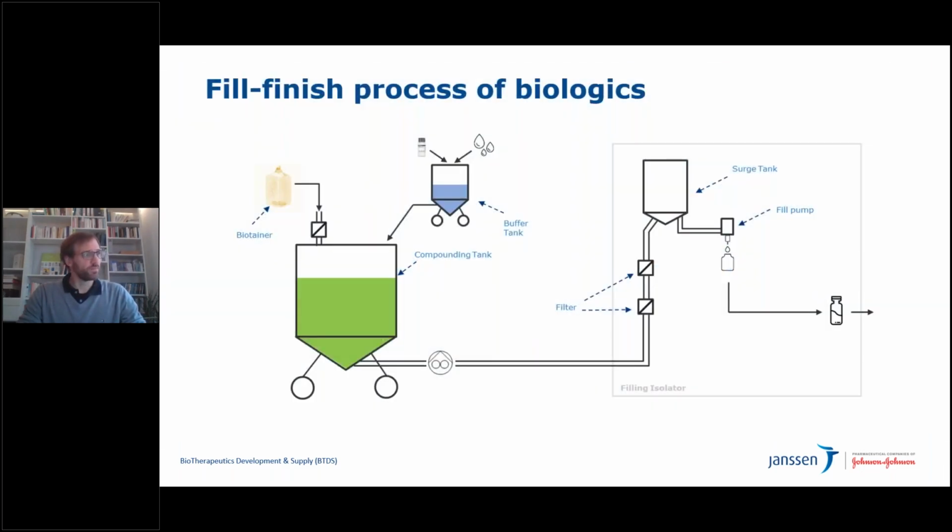Here depicted is the drug product fill finish process that we have over in Schaffhausen. On the left, let me guide you through this quickly, you have the biotainer with a certain drug substance. We also have the buffer tank, which includes excipients and water, which is then diluted in the compounding tank. Usually via a certain filter set, it then results in the surge tank, which is ultimately used via the filling pump into the dedicated vials.